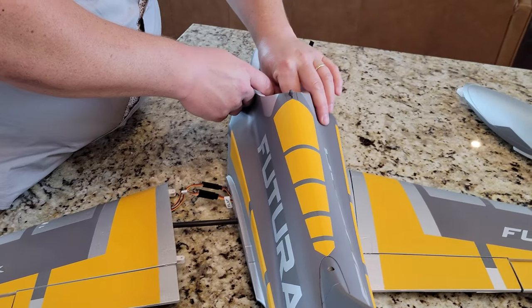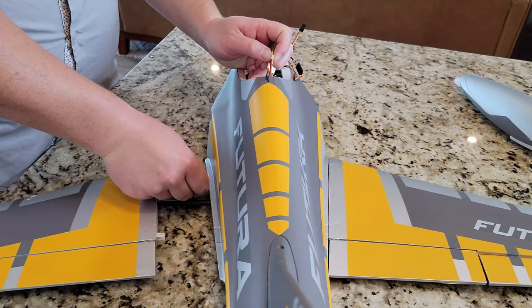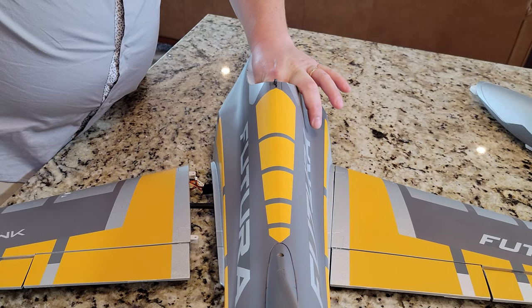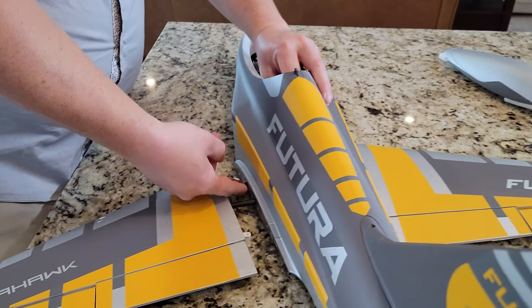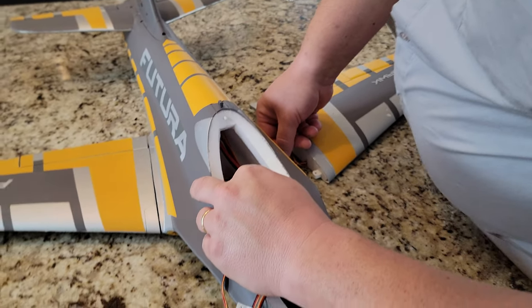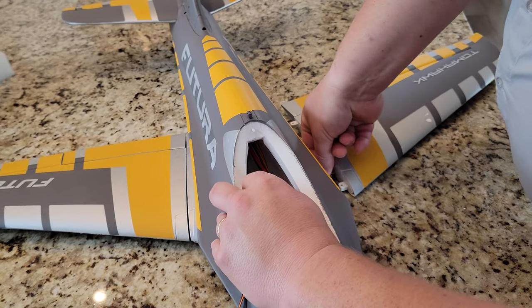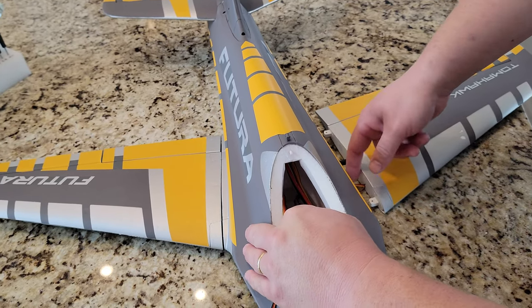Haha, pun intended. So now I'm gonna slide this wing in after I get those two wires started. And I'm just pulling in my Y cables so that I can get everything up to where the receiver is gonna sit. And the camera crew is gonna move to the other side so she can see what's going on. As you can see now, there's two Y cables that I'm working through that little channel, because I want the slack to go into the plane, into the fuse.